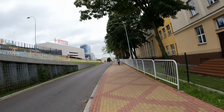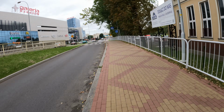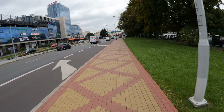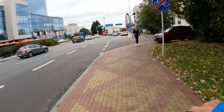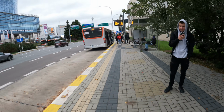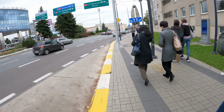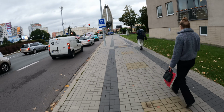Just scratched myself. Is this still recording? There's no indication on the camera, I mean, on the top of the camera. So I really don't know. See? Okay, no problem at all.